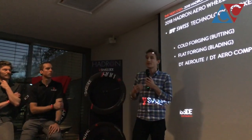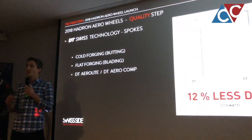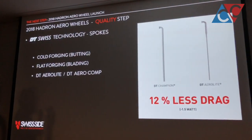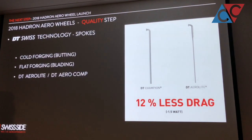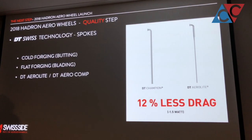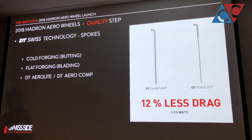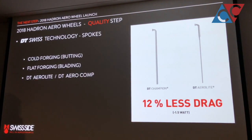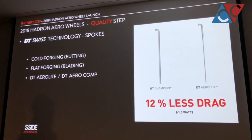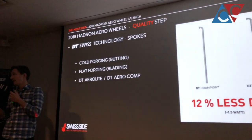Maybe speaking about the spokes as well. Spokes play a very integral role for the complete durability of the wheel set, and there are basically two huge production steps in producing spokes. The first one is the cold forging process, reducing the diameter of the spoke. Therefore, we get more density into the material. And the second step is the flat forging process, having the aero shape in the spoke and making sure it's durable and strong, but also aerodynamic.